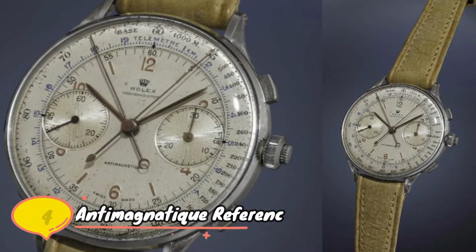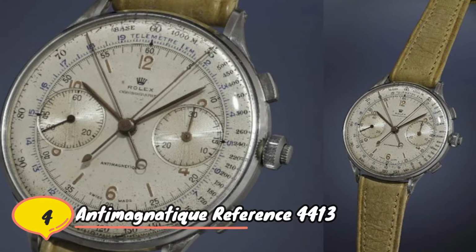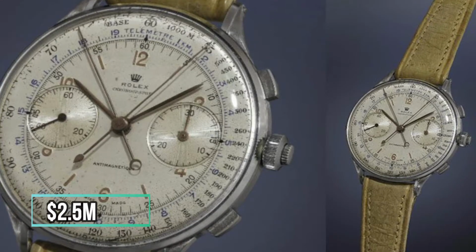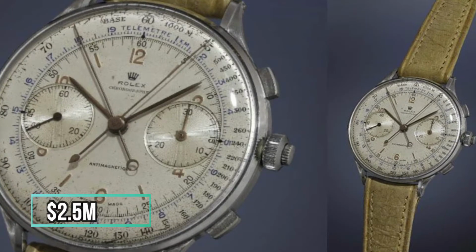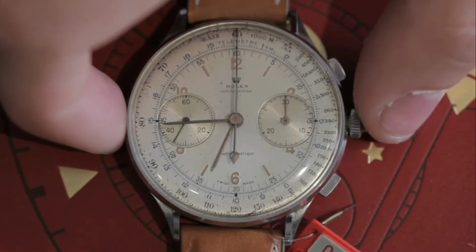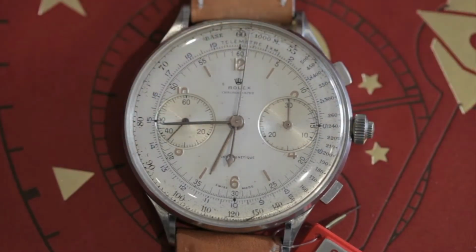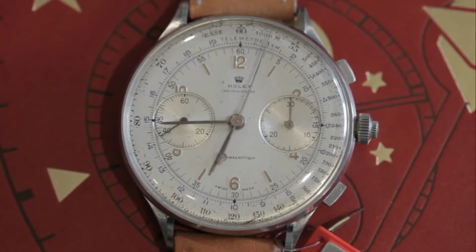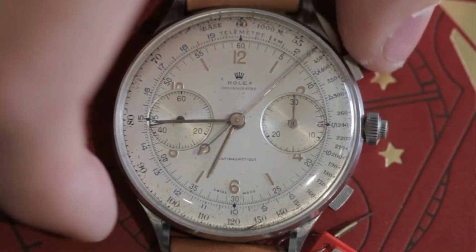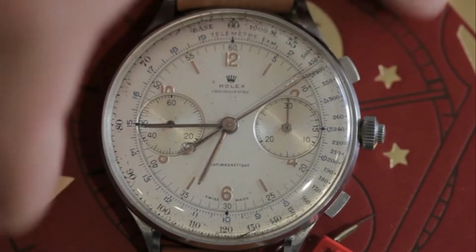Number 4. Antimagnetique Reference 4113 from 1942, sold for $2.5 million. One of the oldest Rolex watches on our list is the Antimagnetique Reference 4113. Rolex made an extraordinarily large case for this watch. This watch was made as a gift to celebrate the victory of a racing team.